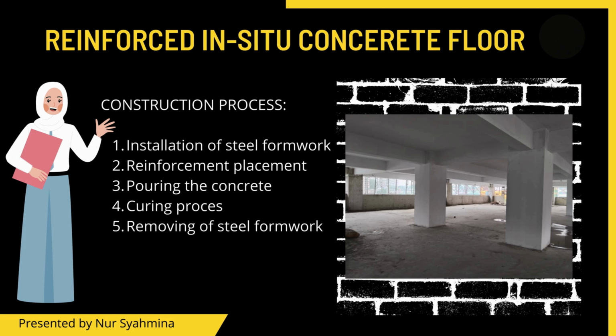Steel formwork will be meticulously aligned so that it can provide strength and durability to withstand the high pressure during concrete pouring and curing process.